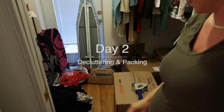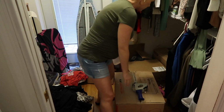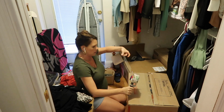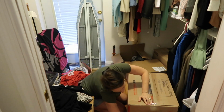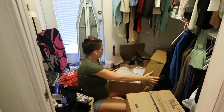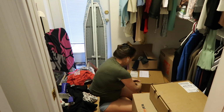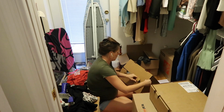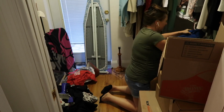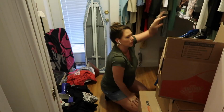So here we are, day two. I'm going to come into the closet and just declutter this area right here. By the time I am filming this, we are actually going to move that weekend. So I'm trying to pack everything and get it ready to go. I do not want to wait until the last minute like I did at the old house. I am so ready. I'll also be donating a ton of items as well.